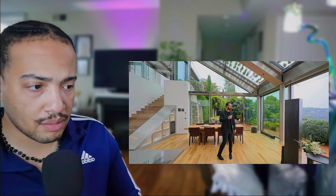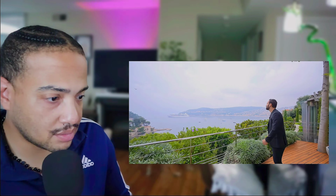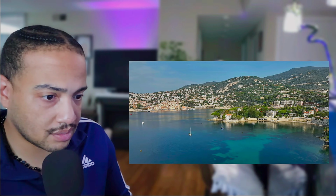Beautiful natural textures. All right, before we tour here, I actually want to take everybody outside. Thin profile sliding glass doors opening up, seamless transition. We have a small deck area here, and look at these views. Welcome to Cap Ferret. Down below is the Bay of Villefranche.